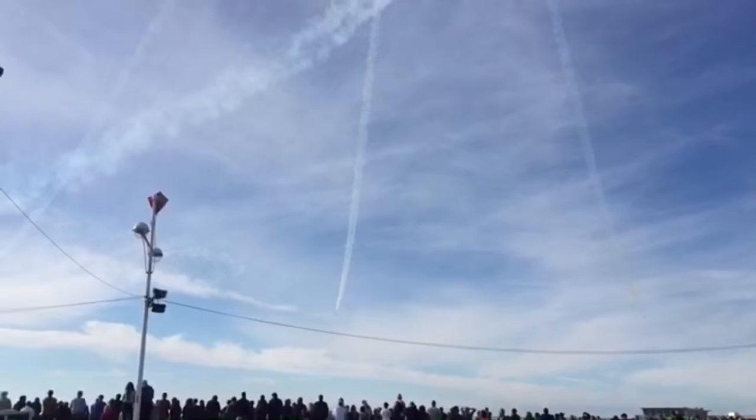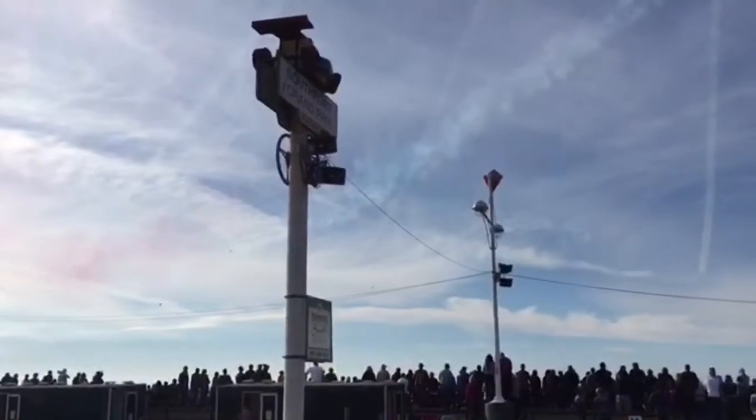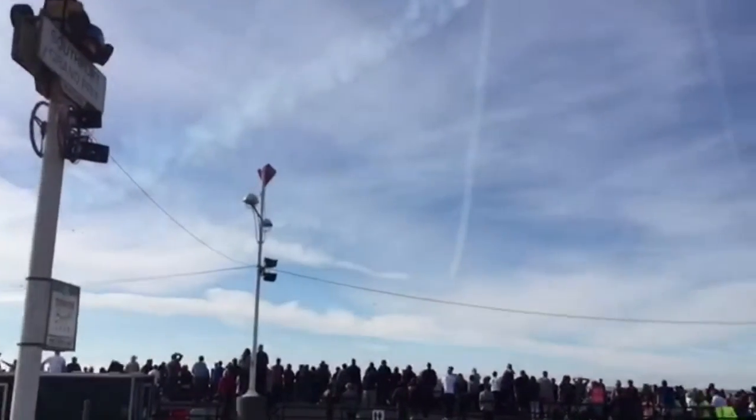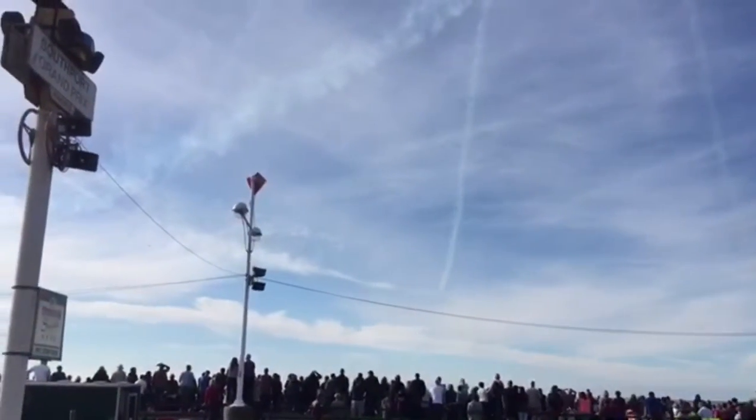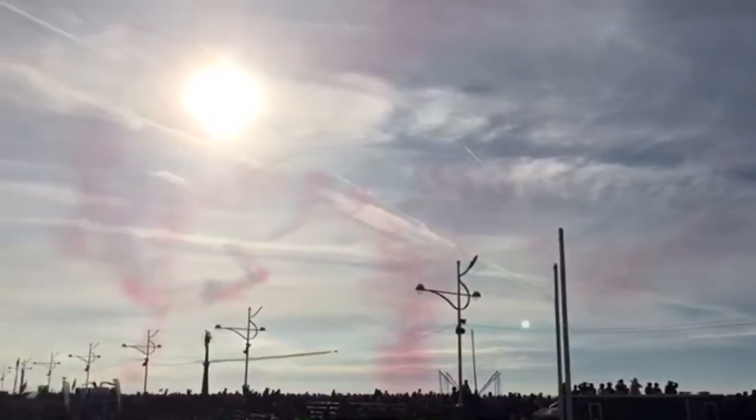Left and right again for the synchro pair. This time Red 6 left, Red 7 right, closing at 800 miles an hour. They're going to cross 3 times in opposing 6G 360-degree turns as they fly the carousel.